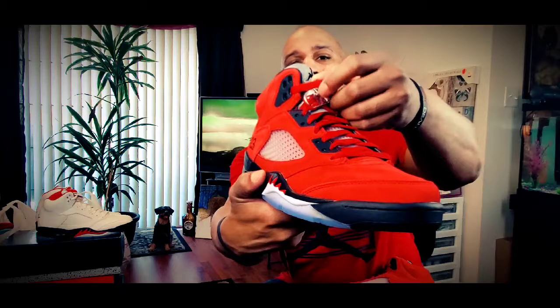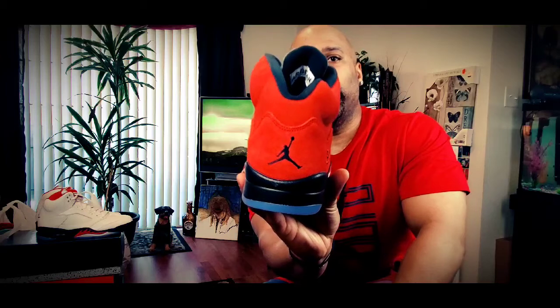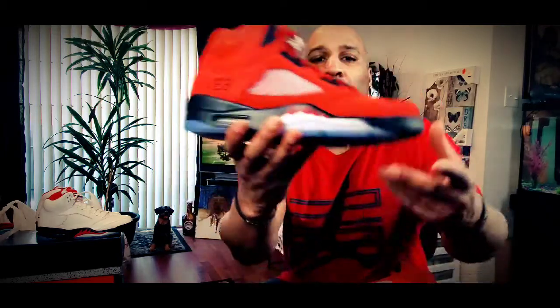reflective tongue, embroidered Jumpman in black. The interior is black. Everything is black with a white Jumpman on the inside. Lace lock just has a Jumpman on it instead of the Nike. Air Jordan, not upside down behind the tongue. Remember that. And the red flat laces. I seen somebody actually swap these out with some white laces, and it really complemented this ice mesh right here and a little hit of white below the shark teeth, which is half white and half red, which I just noticed.